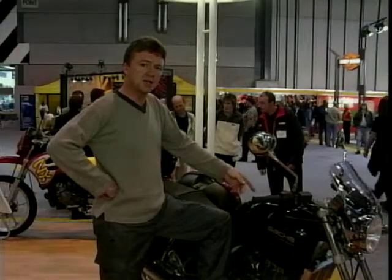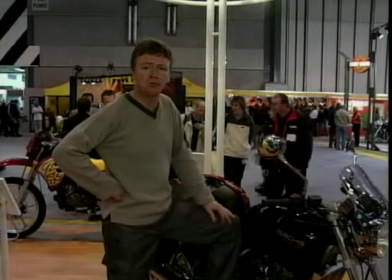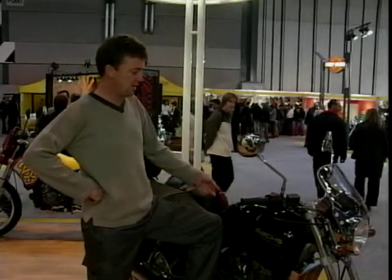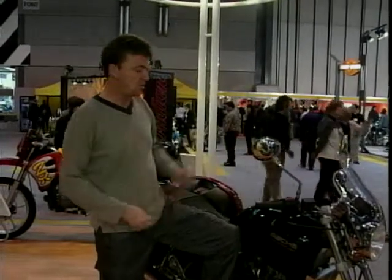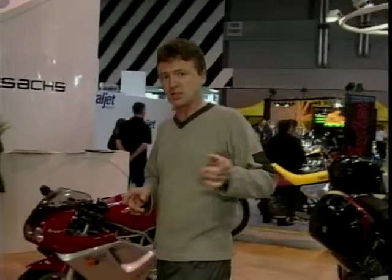Do you remember this? The Sachs Roadster 650. I tested it a little while back now and I slagged it off because it was a horrible colour. It was called Volvo Aubergine and it was pretty yucky. Well, here it is now at the show, looking much better in this new colour called Blue Black. Tons better, that big improvement. Just proof again that if you do enough moaning, things eventually get done. But that's only one of the attractions on the Sachs stand.